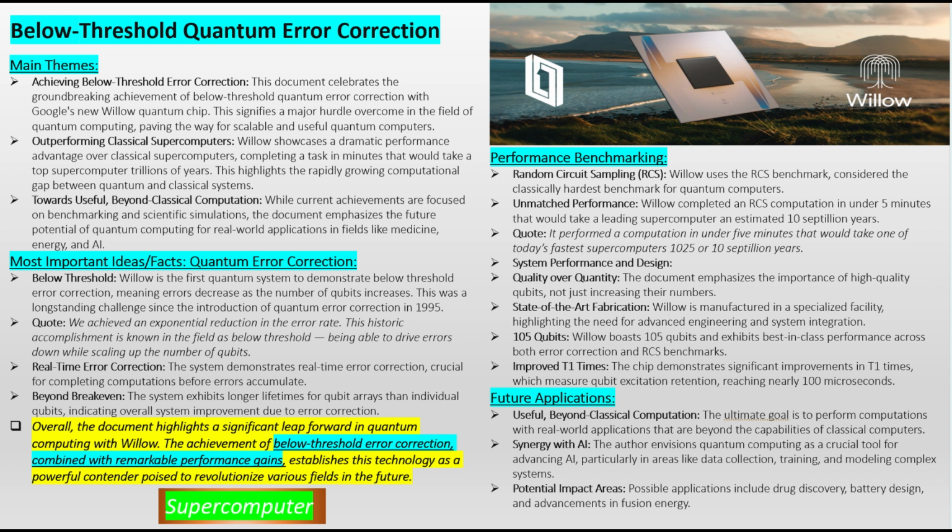Speaking of energy, you mentioned fusion energy research earlier. Could Willow play a role in helping us unlock that holy grail of clean energy? Fusion energy is a monumental challenge. It involves controlling incredibly hot, dense plasma. And the complexities involved are immense. Quantum computers, with their ability to model and understand these really complex behaviors, could be the key to breakthroughs in fusion energy technology.